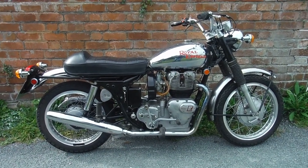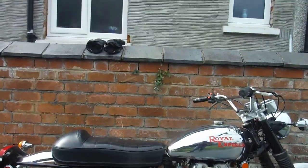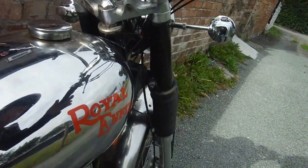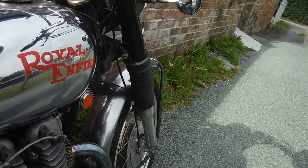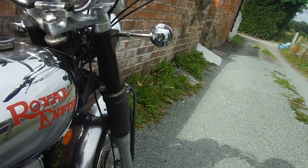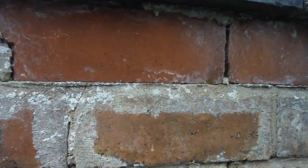Here's a Royal Enfield Interceptor 750 Series 2 and we're just about to go for a ride on it. I won't hang about gassing too much, we'll talk about it on the way. Hopefully we'll get our full ride in the time we've got on this camera, which now has a new stash of batteries and a new memory card, and I hope it will carry on working for us.